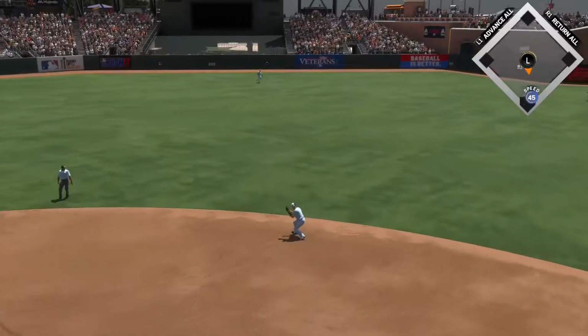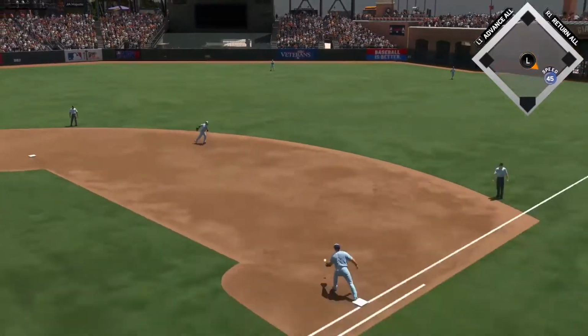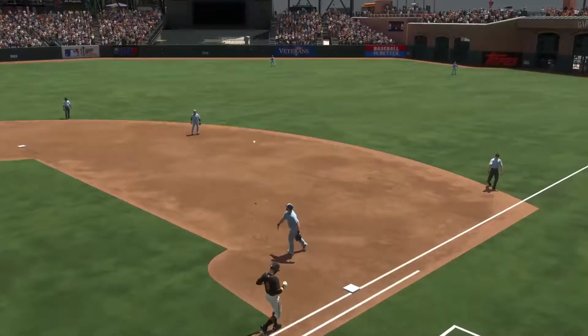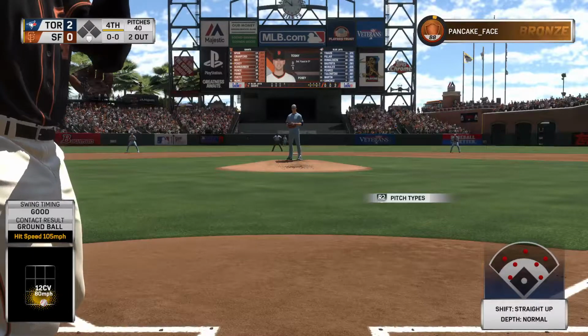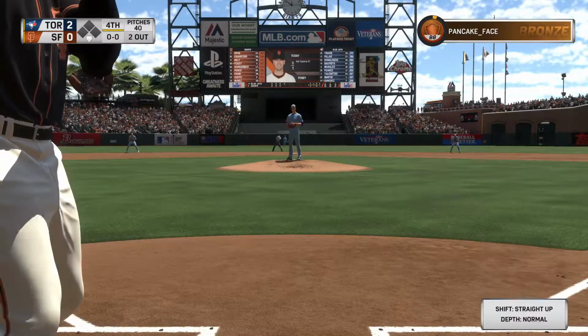Hit hard on the ground towards second. Scooped up on the backhand. Throw gets him, 2 down. Here's Buster Posey now. So far 0 for 1 with a flyout.